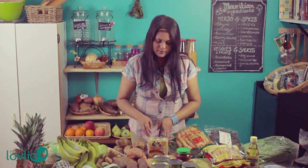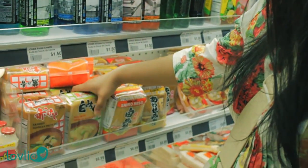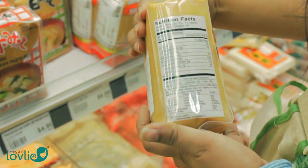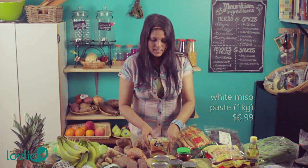And then in the refrigerator section I got some white miso paste. I already have some red miso at home, so I got some white this time.